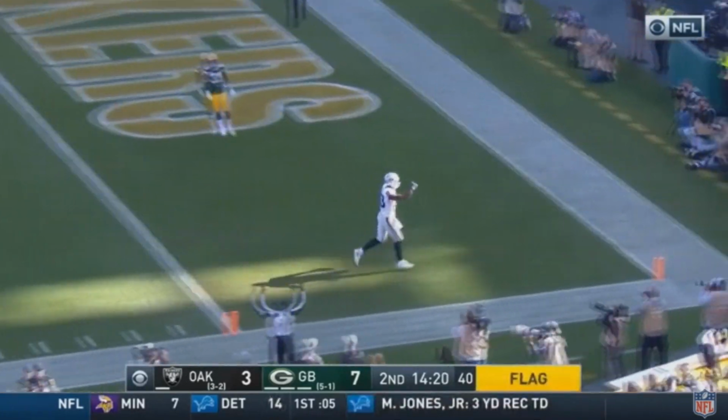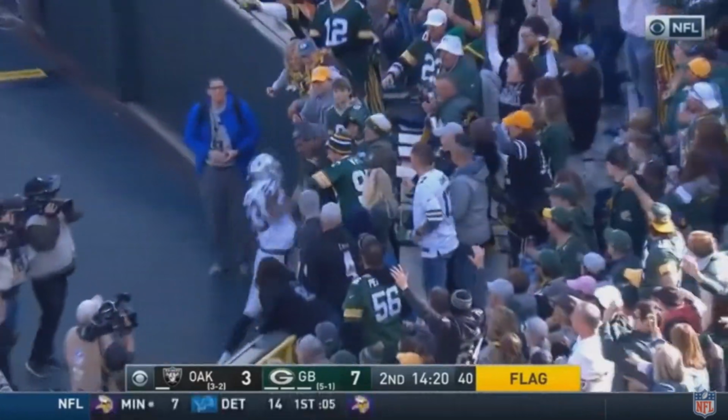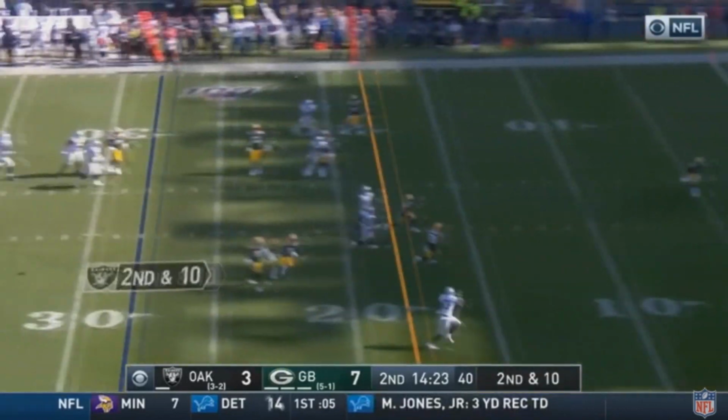But I thought it was just a good play of showing what Waller can do, what this Raiders offense can do. And I mean, Waller definitely did his part on that one. He got open very quickly because he is a pretty fast guy and a good route runner. So those two things definitely factored in on that play.